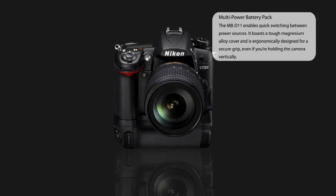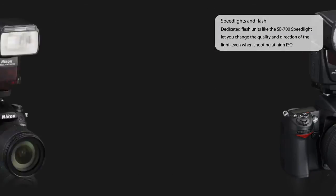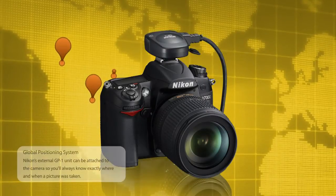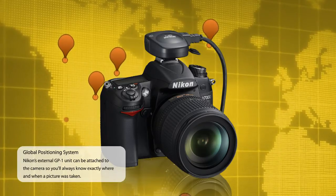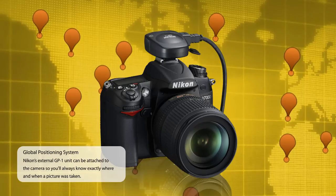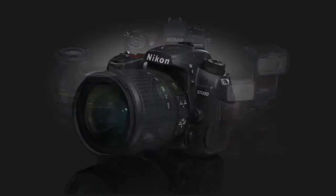Shooting in low light conditions is never a problem when shooting with a Nikon Speedlight. Change the direction and quality of light for even greater control. And the optional GP1 unit allows you to always remember where and when a picture was taken. For the passionate photographer, the Nikon D7000 delivers ultimate versatility, power, and performance.